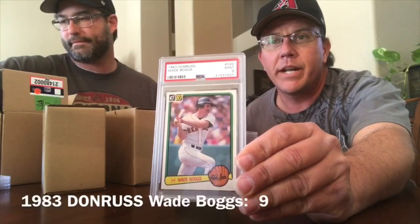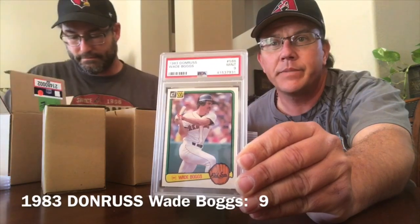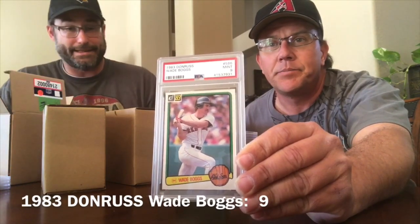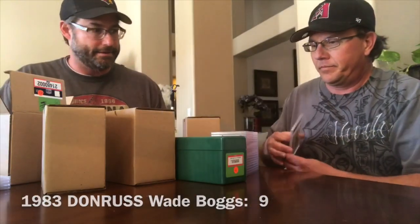And here's one of them right here, 83 Donruss. Little Wade Boggs rookie for you right there. It gets a 9. I've got a ton of these cards. It's really tough to grade them if you don't get 10s.